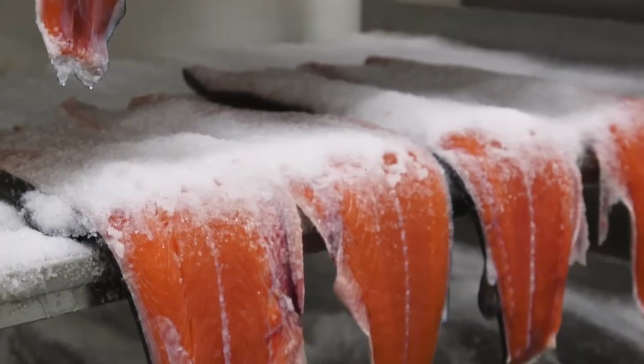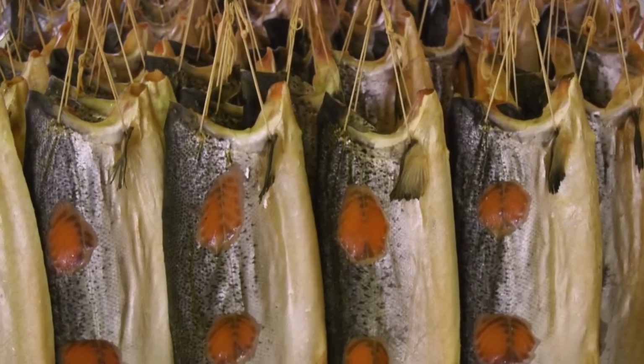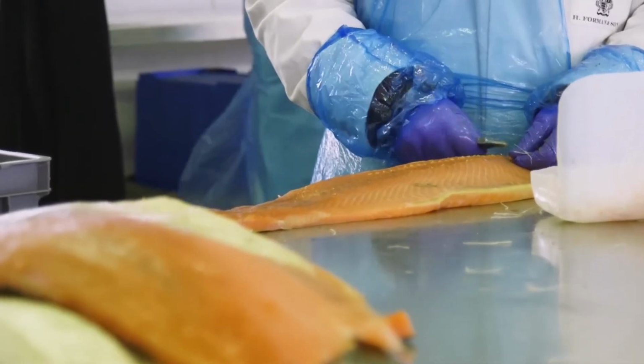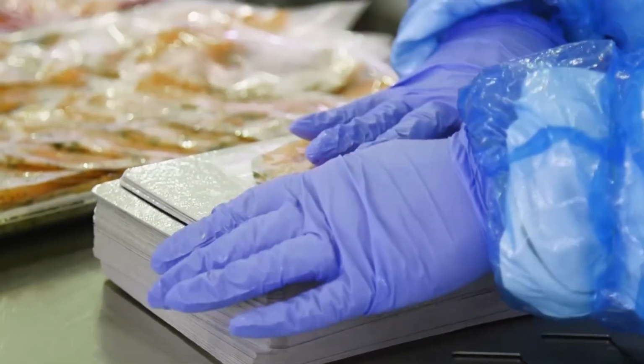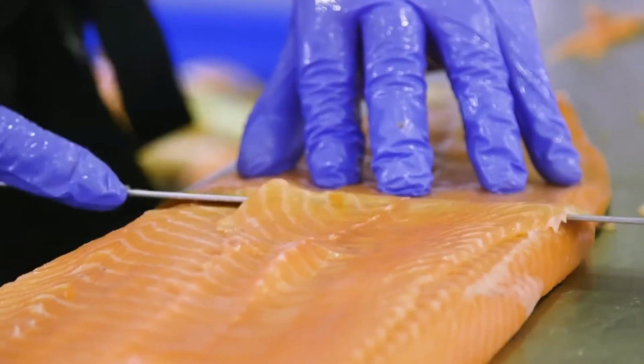After slaughtering, we enter the process of cleaning and processing the meat. Thanks to the advanced cleaning systems used here, salmon meat is cleared of all kinds of foreign substances. This meticulous cleaning process improves the quality of the meat and keeps hygiene standards at the highest level. Truly astonishing.